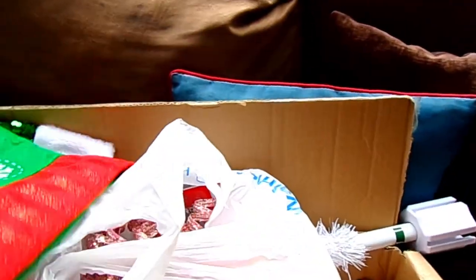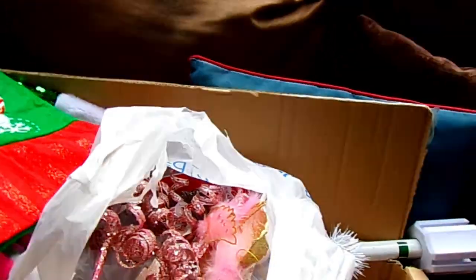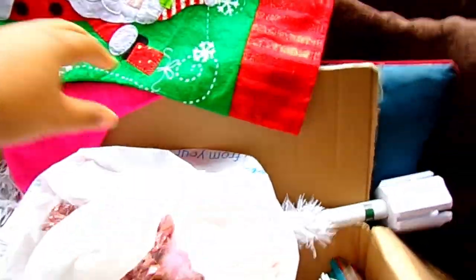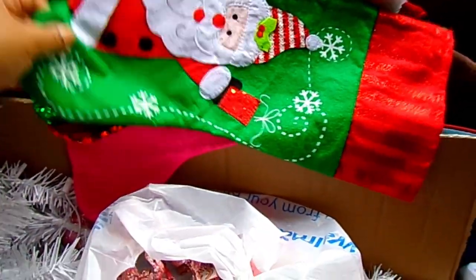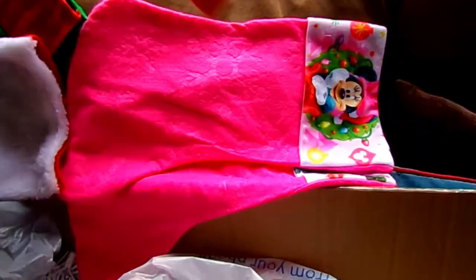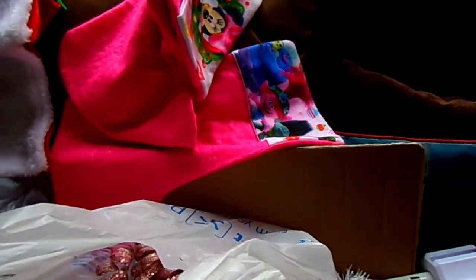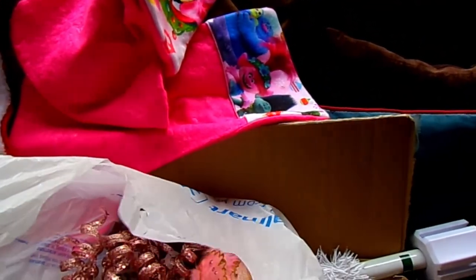They're out of the storage and stuff like that. So when we put this up, I'll put this on the coffee table. And also I found some... Yeah, I'm already winded. These are the stockings that we had last year. I didn't buy any more stockings. I kept these, the two pink ones for the girls, so I didn't change those. Y'all hear my breath.